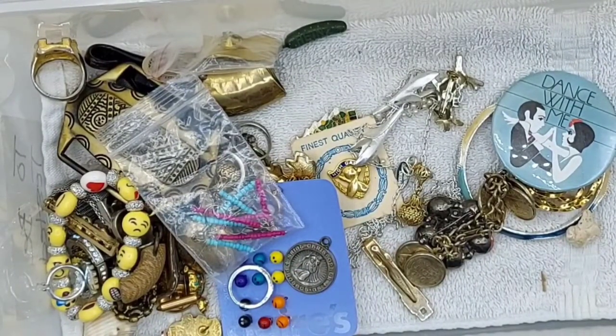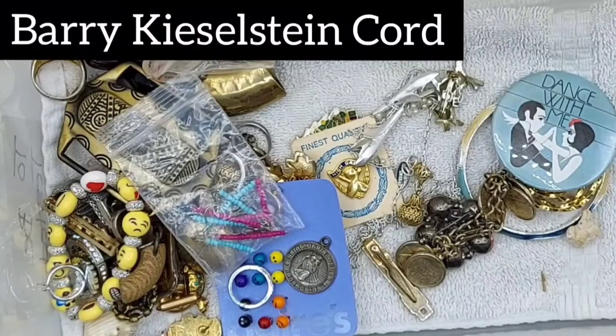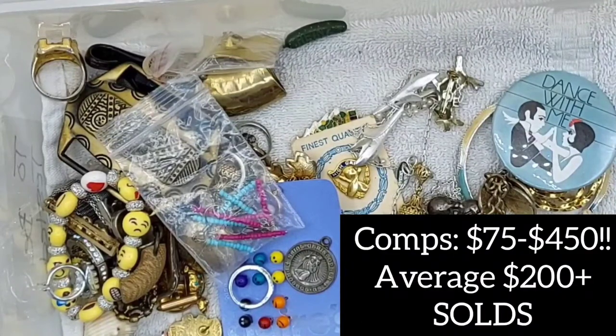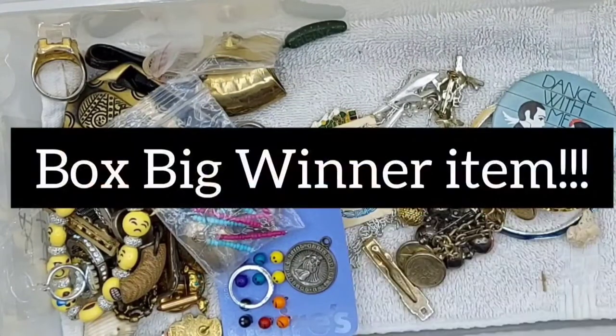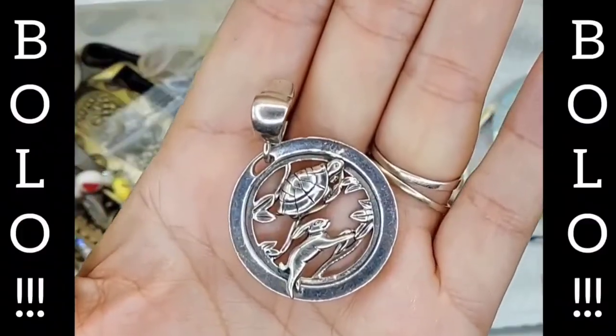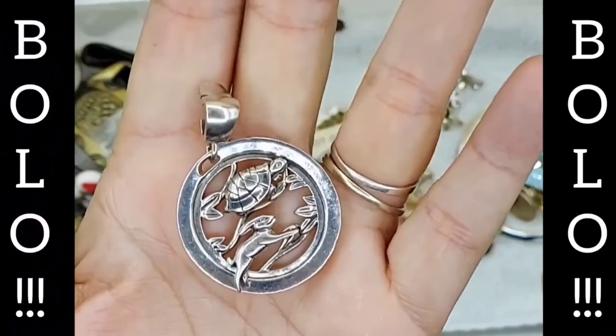Barry Kieselstein? Okay, stronger light, because I'm not blind. Most people could be reading this with their eyeballs, not me. Okay, 2007, 925. Wow, that's nice. I'm looking that one up for sure.